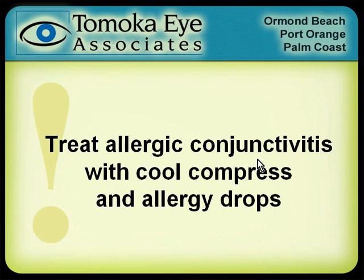You treat allergic conjunctivitis with cool compresses, always good for allergy in general, and allergy drops. You can give something like prescription Patanol or over-the-counter Zaditor, usually very effective.